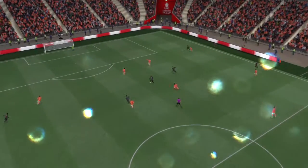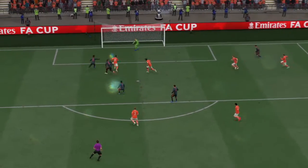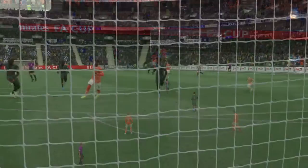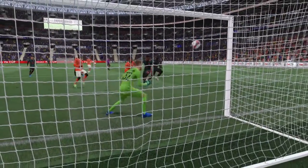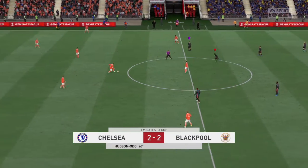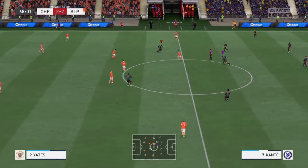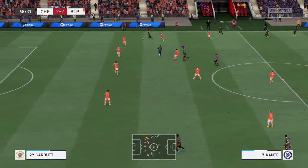Well, here it is again, and it's all about the pace on the counter-attack. They were so quick to break out from their defensive positions, and the finish is just as good. That's an excellent goal. Well, I imagine there were many who had counted them out. This has been quite the fight back.